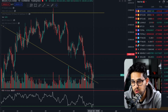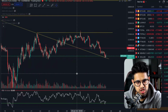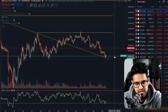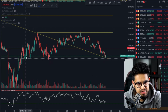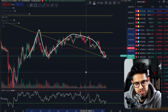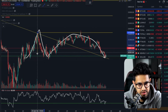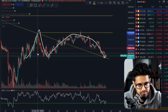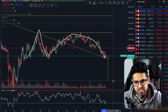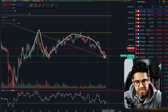Now, why is this 20,000 level so critical? Well, I'll show you. When we zoom out, you will see yesterday I shared with you an Adam and Eve pattern with the neckline along this green line of 20,000. What that means is you have an Adam pattern, you then have a curled Eve, and this suggests a breakdown to the downside, okay? If you take the measured move of this breakdown, roughly speaking, from the point of breakout, it will give you a price target of 18,200. So that's what we're looking at here if we break to the downside.